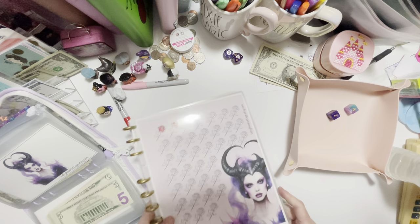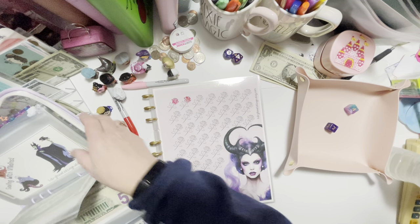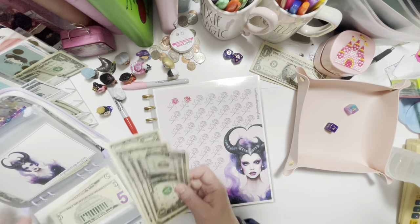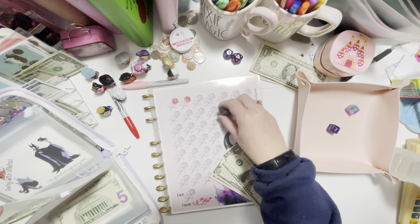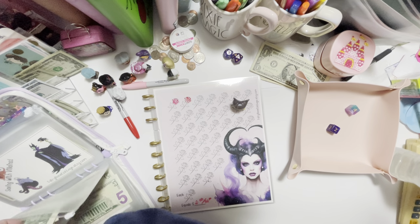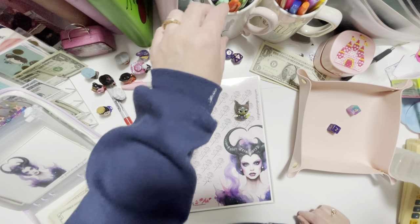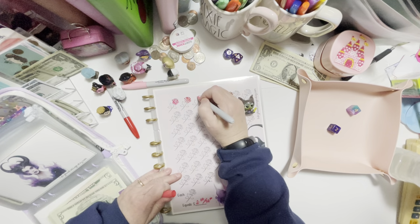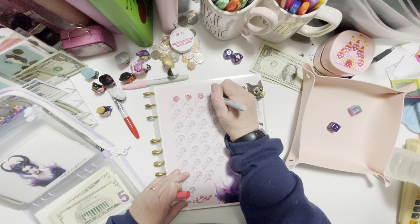I guess someone is here. Maleficent is $2. So let's put in 2. Where's my Maleficent gal? Right there. Her horns are quite large. Oh, we have 2. I think.